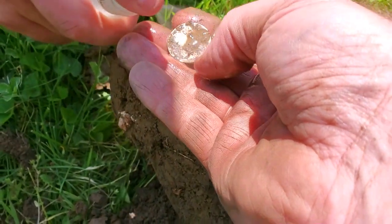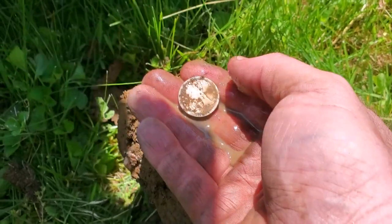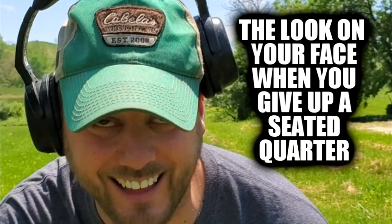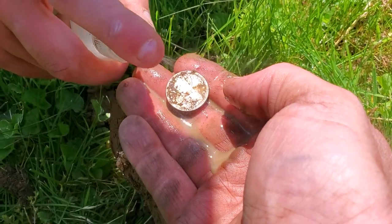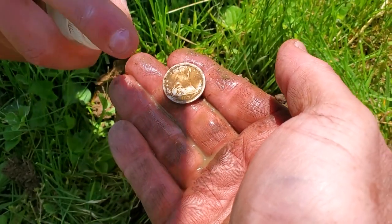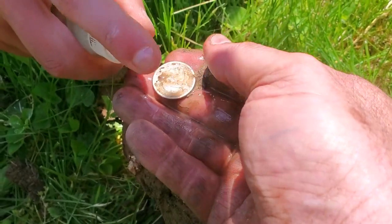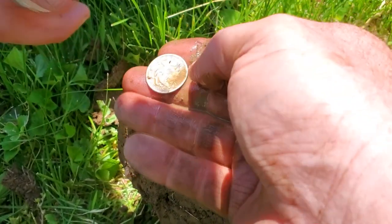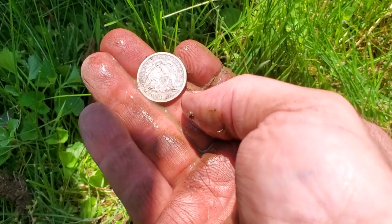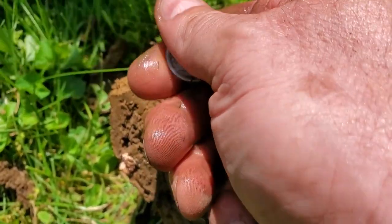It's a seated. Yep, it is a seated quarter. My first seated quarter. I bet you're sick now, aren't you? I'm sick. Seth is sick. He gave me this quarter, 1876. Check that out. Oh, wow, perfect condition. Look at that. Oh, this is beautiful, my first seated quarter ever. Gosh, look at that. Thank you, Seth.